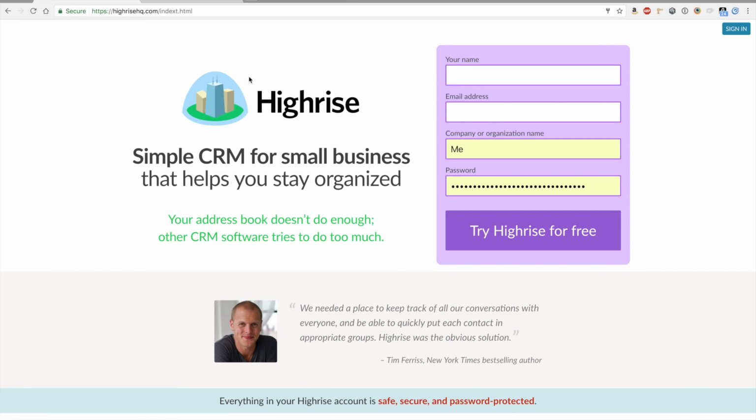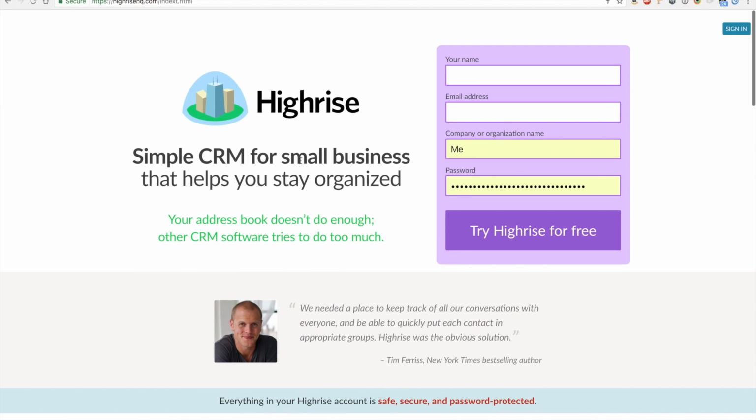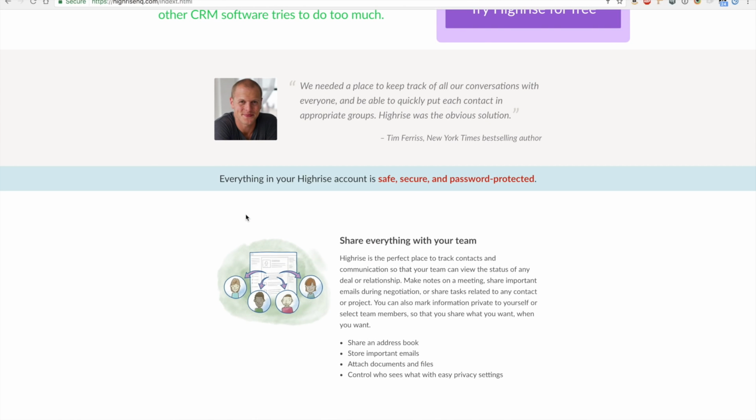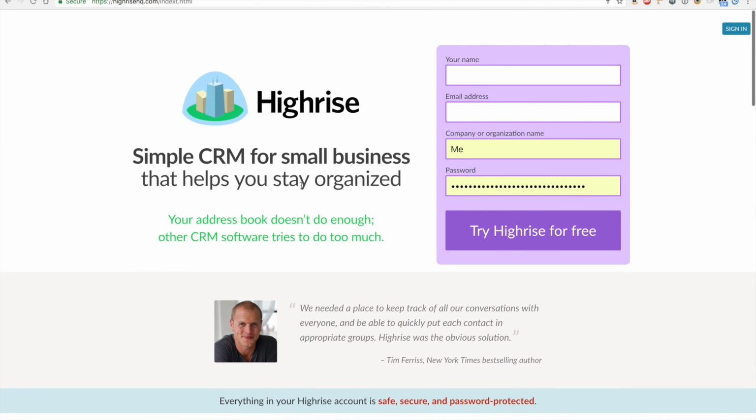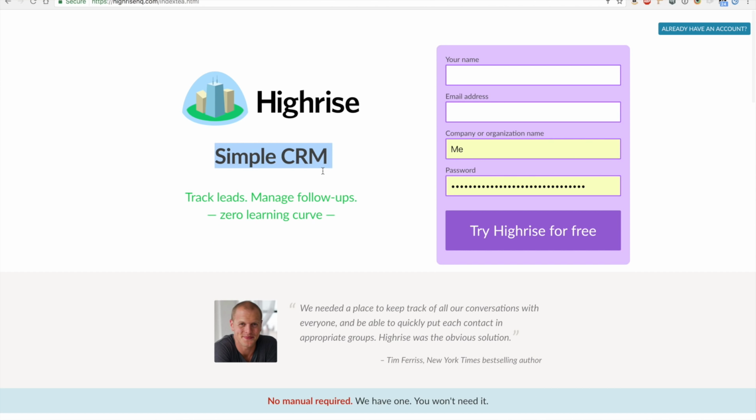So in the old site, we've got a logo, a sign-in box, a main headline, a sub-headline, and then it just goes through with some features and more copy. Right above the fold, some of the big changes I made: originally we said, simple CRM for small business that helps you stay organized. People call us the simple CRM, the straightforward CRM, we're streamlined. So instead of using a lot of words to describe that we're a simple CRM, I just went with simple CRM. Better for SEO, and I think it gets the point across in a lot fewer words, which is very close to what people appreciate us for.